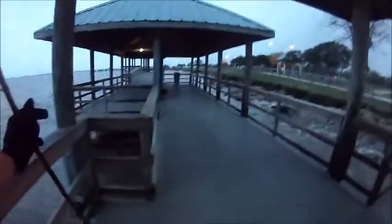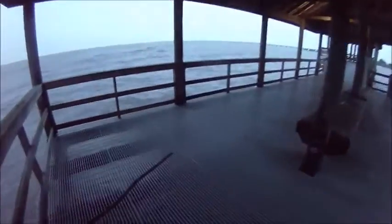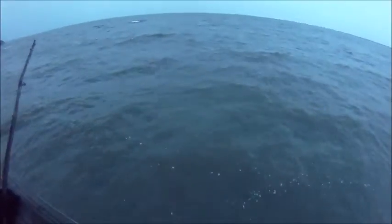Those waves. Imagine being out there right now. If you capsized your boat and you were out there right now, holy moly, you'd probably throw up out there. Probably die, dying in that water. During Katrina, we would be underwater right now.